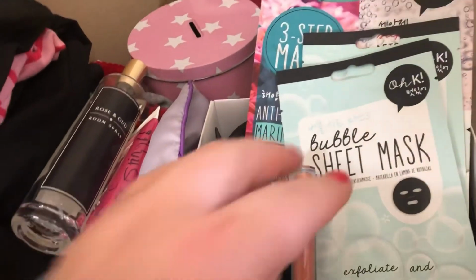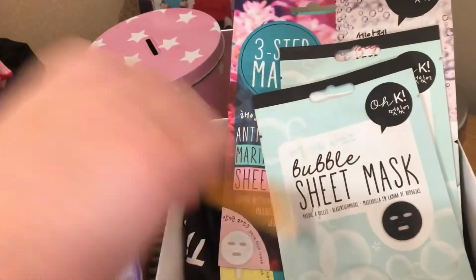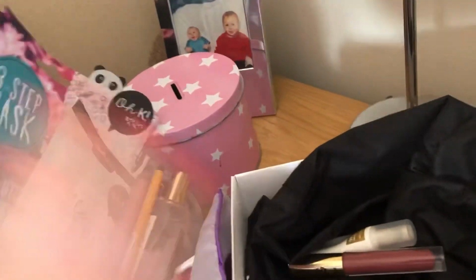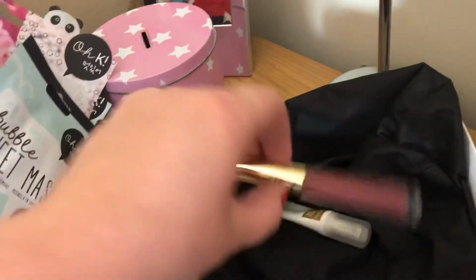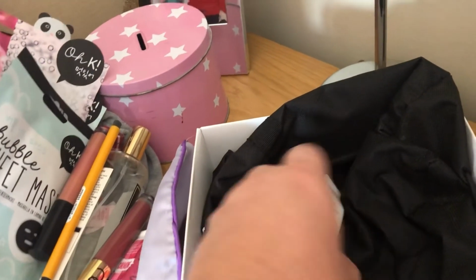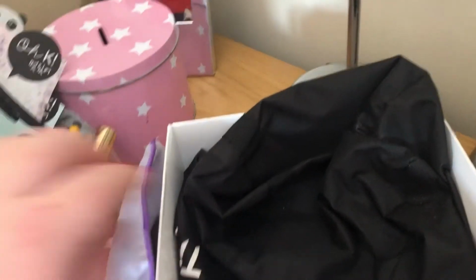I've got a new one, a lipstick that's gone off, pencil, what else is in here? There's 1, 2, 3, 4 sheet masks that are out of date, so I'm surprised it's that few, but most of them don't have dates on them, so I just need to be careful of the ones that are open. Another lipstick that just isn't right for me. Now this Balance Me Wonder Eye Cream, it's been in a bag for ages. The bag that the hula hoop is supposed to fold into as well.